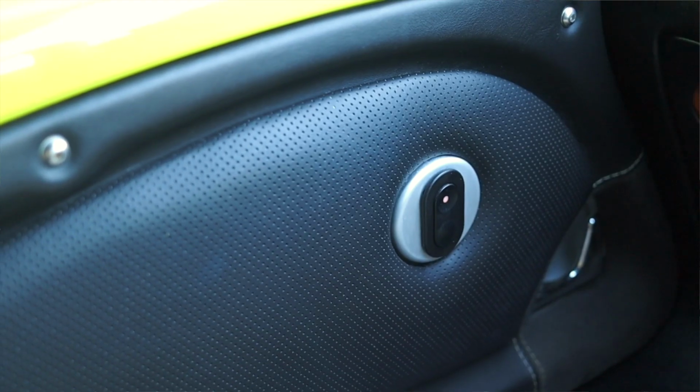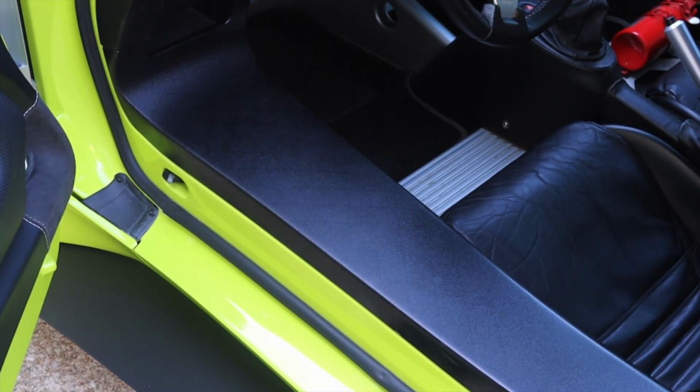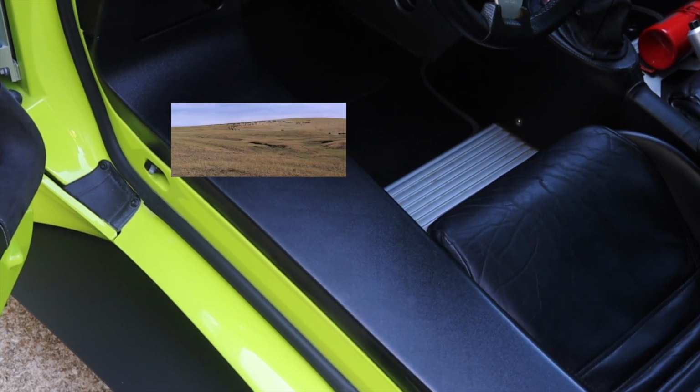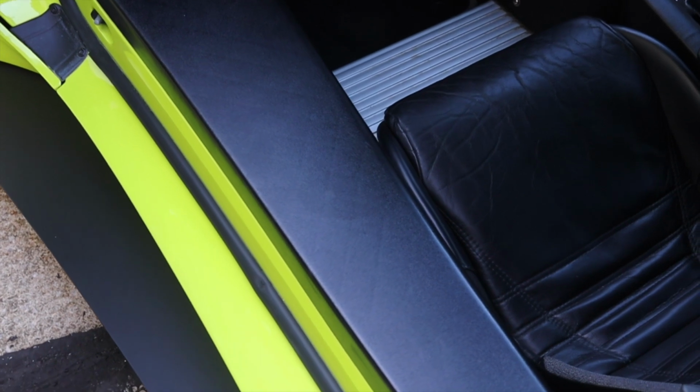On the door, I do have power windows, surprisingly enough, and then I have the entire set for Dances with Wolves right here. It is a giant, and I mean giant, sill that you have to get in, and that's what makes getting into the Lotus Exige so flippin' difficult.